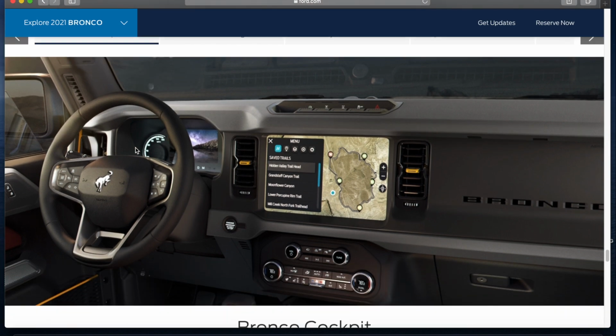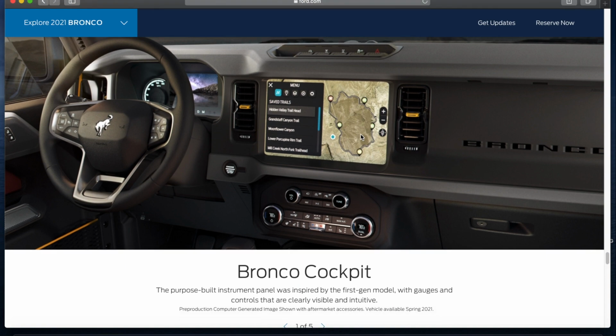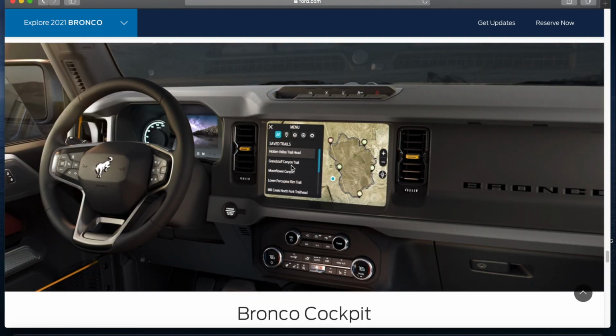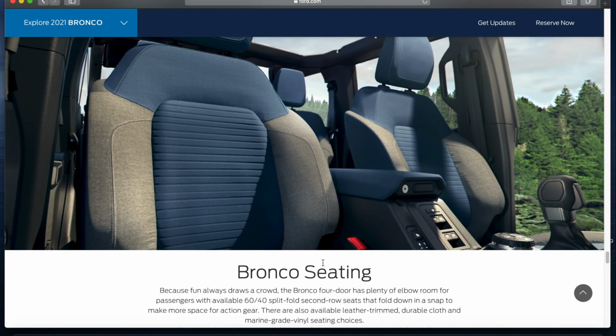But let's go over some of the interior features of the Bronco. So it does have the 12.5-inch screen, which is really cool. That's what the new F-150s are getting. They're push to start, but you can also, I believe, go for a manual key option. The seats are super nice. It's a 60-40 split with durable cloth or leather trim. It also comes with marine-grade vinyl seating of your choice, which is really cool.